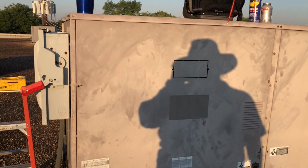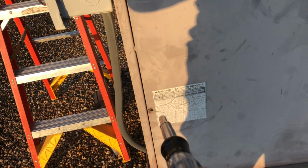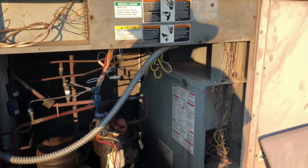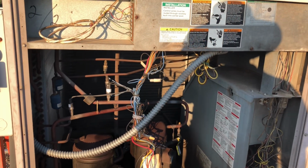So let's take those screws off. Like I said, the first thing I'm gonna do is take those 5/16 screws. This unit only has 2 screws on. Oh well, that's what I'm gonna take off. So let's get it going. We got that cover off already. It was only 2 screws, 5/16.